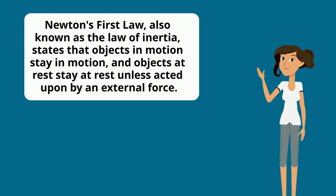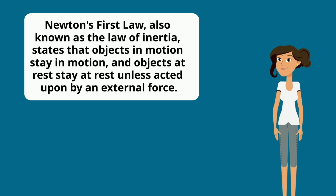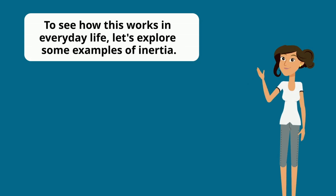Newton's first law, also called the law of inertia, states that objects in motion stay in motion and objects at rest stay at rest unless acted upon by an external force. To see how this works in everyday life, let's explore some examples of inertia.